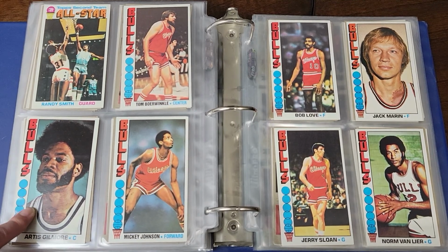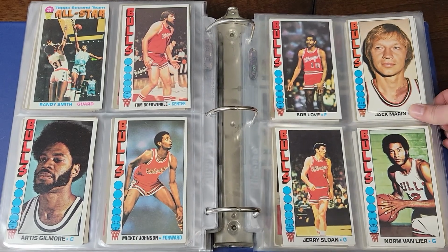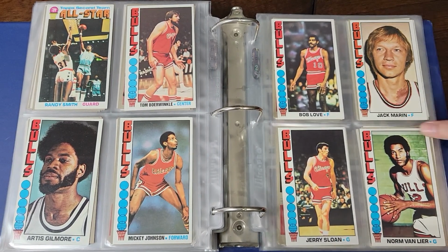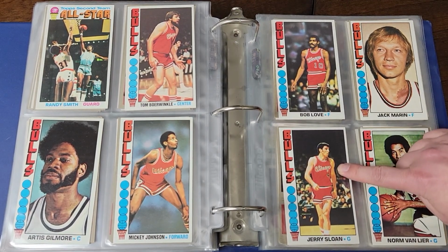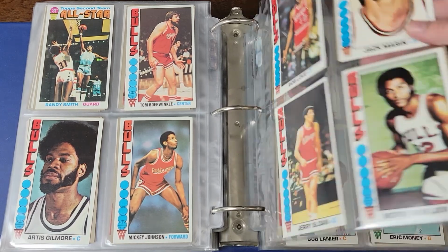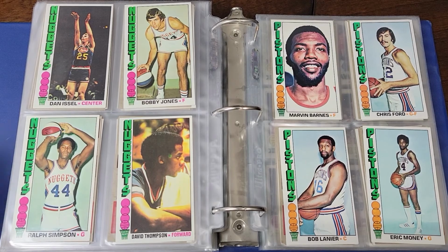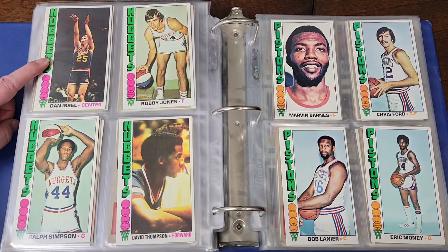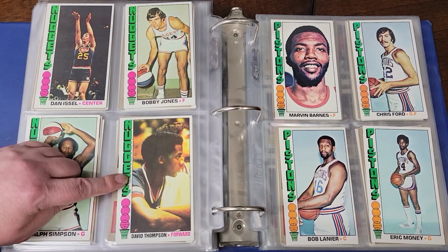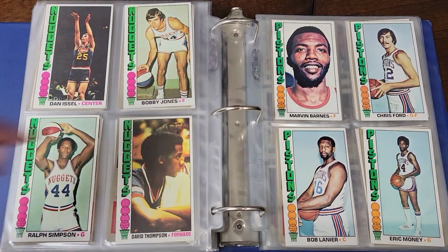Here's another 7-footer, 7'2", I believe, Artis Gilmore. That's his first NBA card. He came over from the ABA. Here's Coach Jerry Sloan. Here's the Denver Nuggets. They came over directly from the ABA as a team. Dan Issel. And then this is probably the best rookie card in the set. David Thompson, Denver Nuggets. Here's Hall of Famer Bob Lanier.